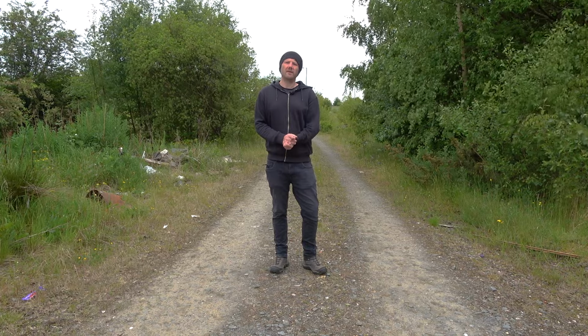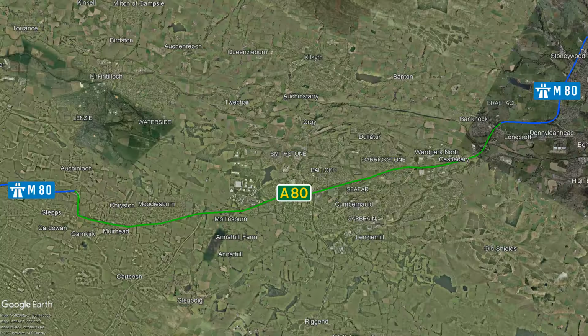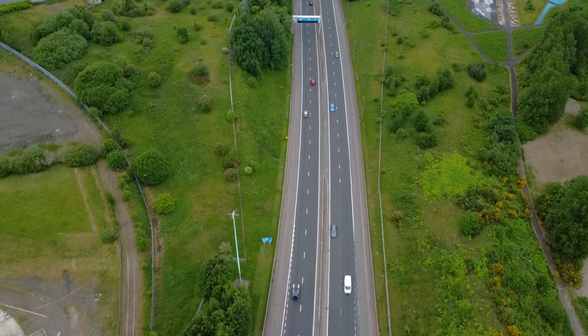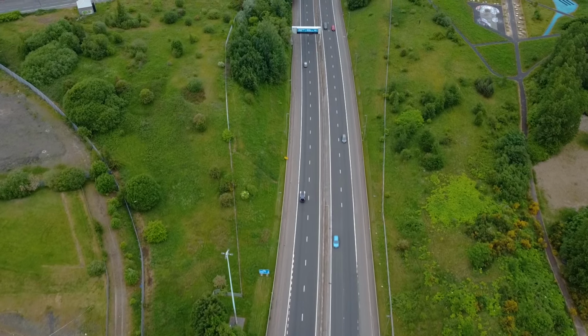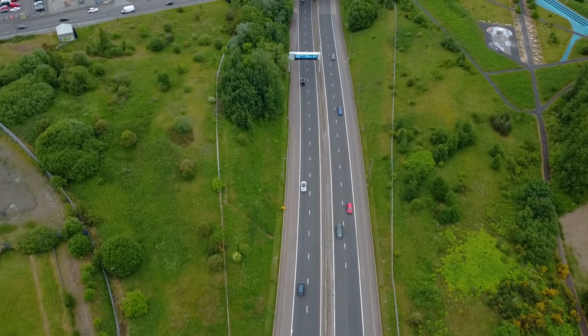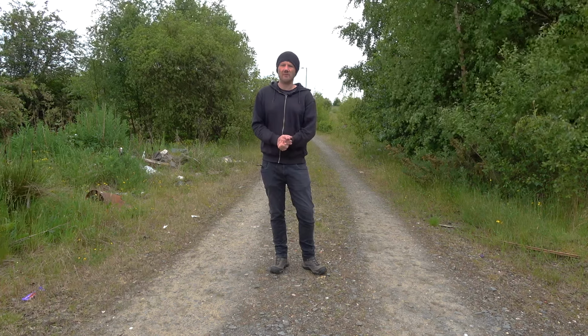Before this final link was completed, the two sections of motorway were linked via the A80. And whilst this was a dual carriageway, it had several obstacles along the way, such as traffic lights and junctions, and these sort of things don't really lend themselves too well to linking two sections of motorway together. To solve this, they upgraded the A80 to create the final piece of the M80 motorway, and after 37 years, they could finally say that the motorway was completed.